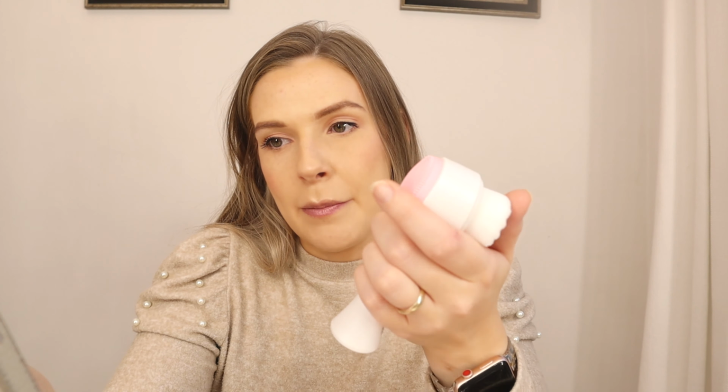It says that this dual-headed multi-use brush is the only at-home pamper tool you need. With an exfoliating brush on one side and an ultra-soft fine bristle brush on the other, this cleansing brush helps to cleanse pores and remove makeup and masks. That's handy. I always find it a pain when you're trying to get a mud mask off. It also gently massages your face at the same time, giving you that post-facial feeling.